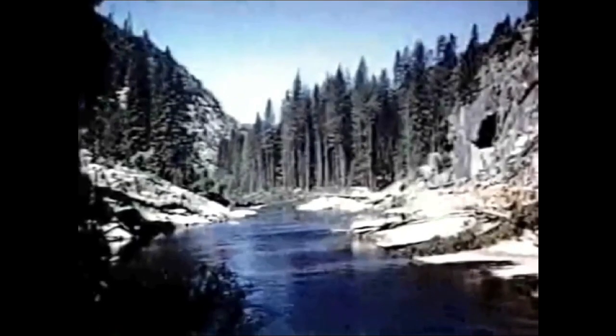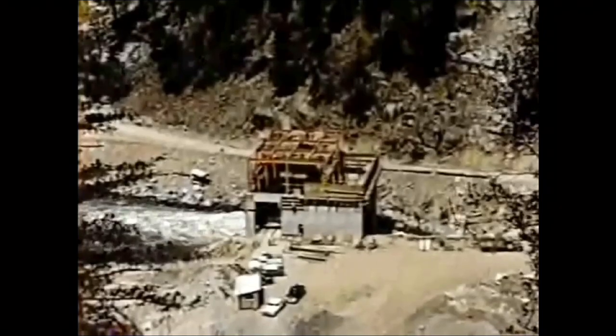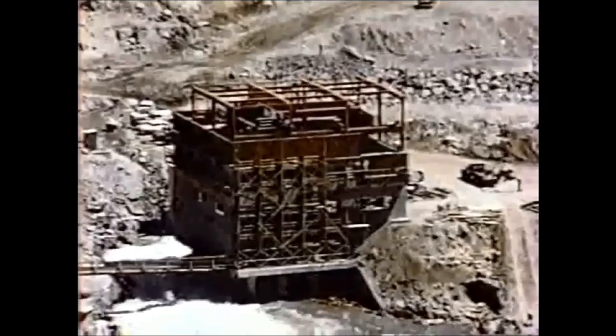Beardsley Flat as it appeared before construction of the dam in 1955. If you enjoy history, you'll want to click on the links below and look at the extensive filmed historical record of the construction of this dam. We're looking at the powerhouse as it's going up, and we'll come back to this area with a look at the powerhouse as it appears today.